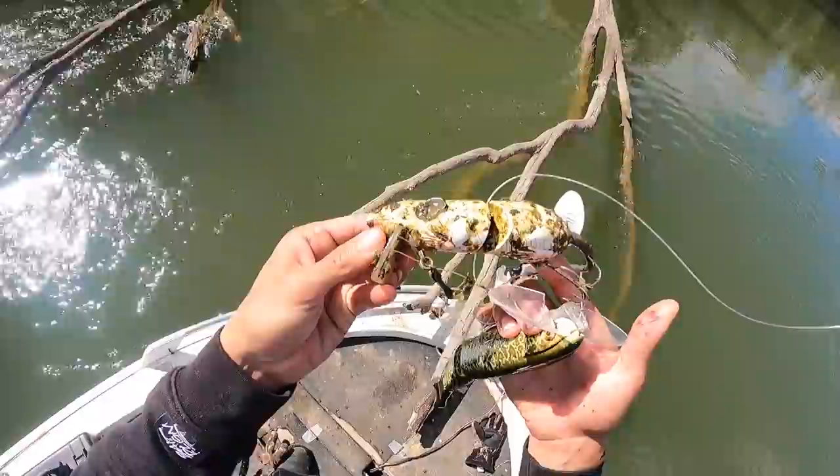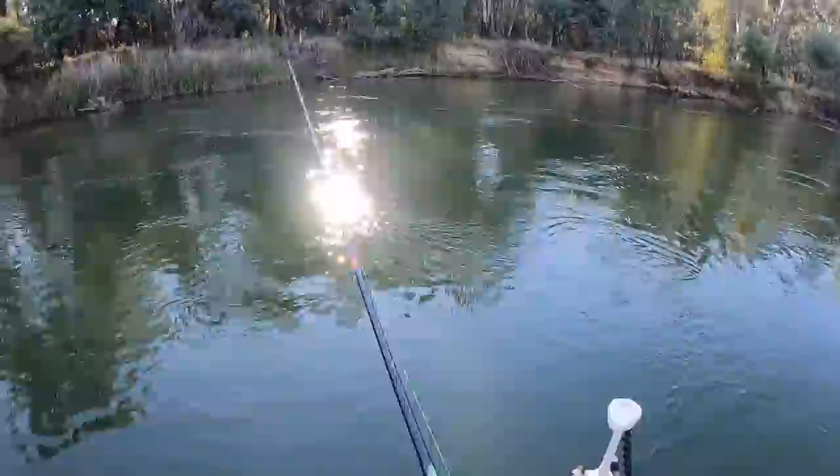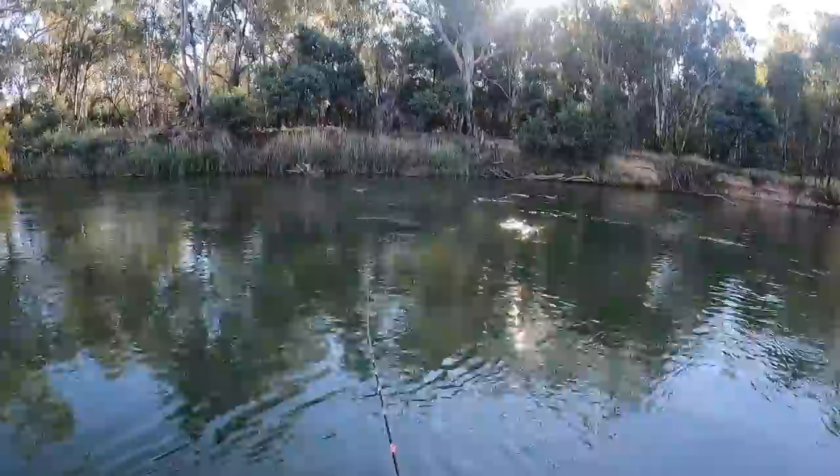Okay, so it's now about 3:30 in the arvo again. The shadow's getting nice and long. I've just thrown surface all day today. I haven't gone to subsurface after getting that good one off the top in the middle of the day yesterday. I've just persisted surface all day and zero bites.